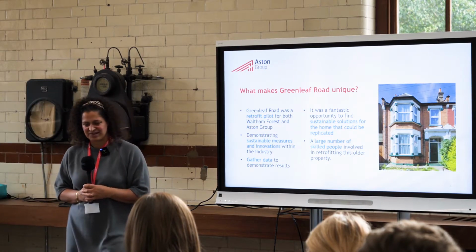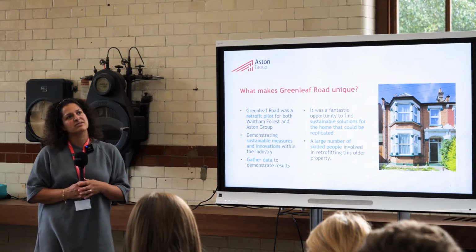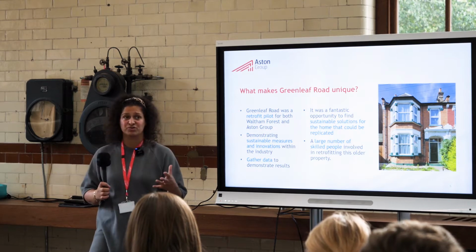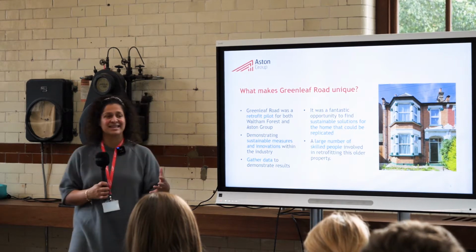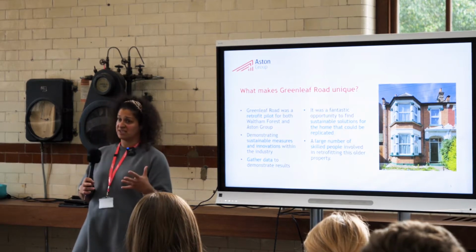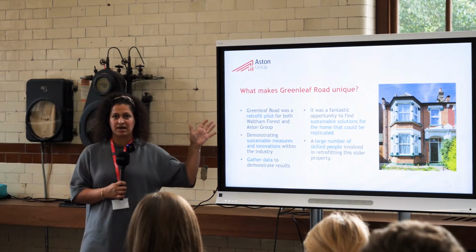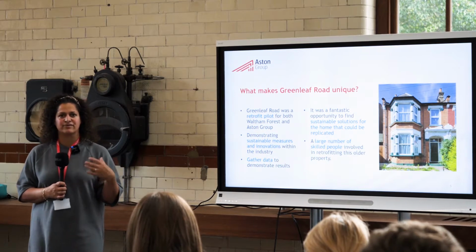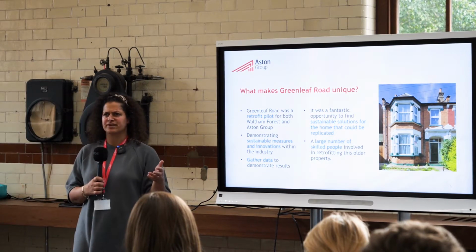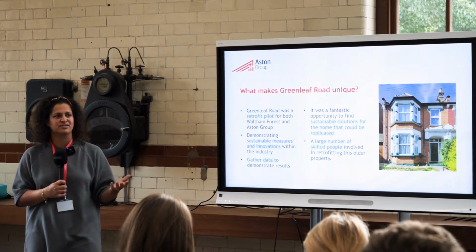So why have we chosen this project? Well, it's a very unique opportunity for Aston Group and Waltham Forest. We were given the property to showcase all the technology that we could within a certain budget, to show how much sustainable and energy efficient technology we can put into it to try and change that building's EPC value. So it was a retrofit pilot, and Waltham Forest are one of the leading councils for retrofit, along with Enfield, I think it was. So we were really flattered to be part of it. We were really excited. We wanted to showcase all the things we could offer.